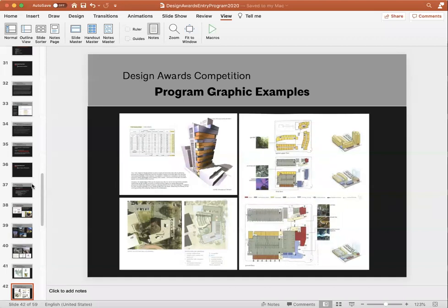And then, depending on what you're trying to explain here, you may have the need for graphic examples of how the program was put together, how the program breaks up, how different parts of the building relate to one another, relate to the site. Again, it's up to you to tell your best story and weave these into the narrative, especially if it's a built project. You may want to explain how you got to certain design solutions.